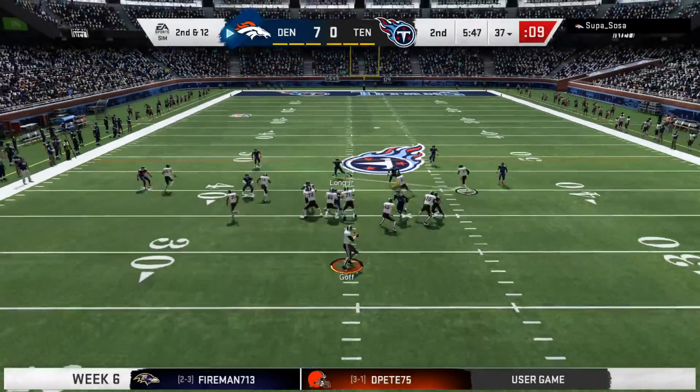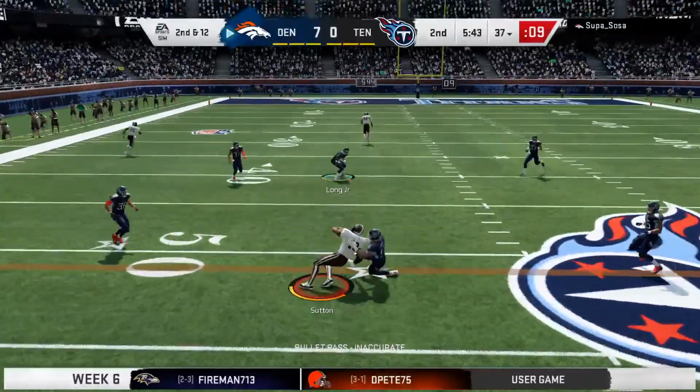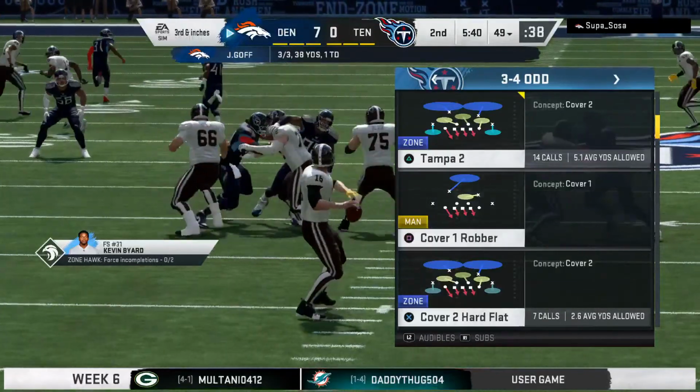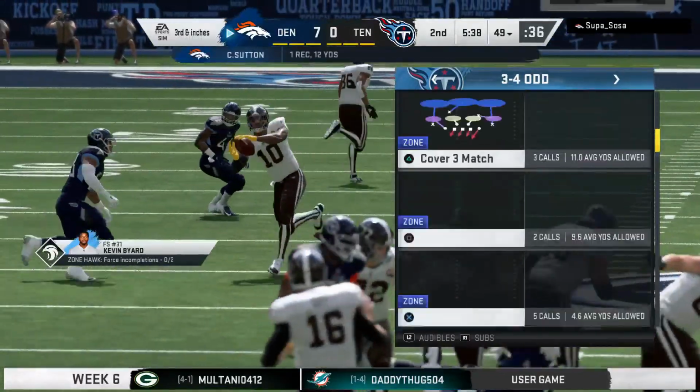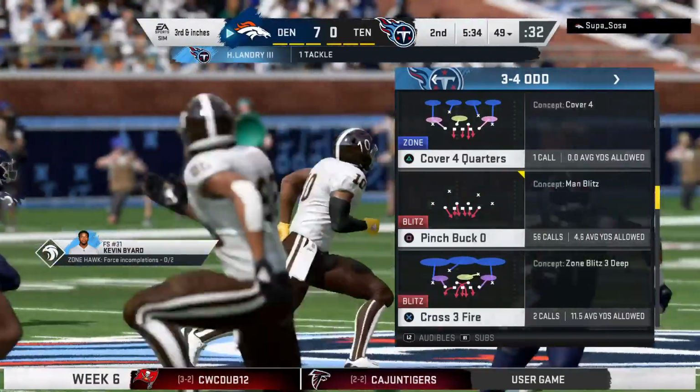On second and 12, Goff. Man open. He's got it complete to Cortland Sutton. It's a pickup of 12, and that'll set up a third down. Fired that one in there, able to make connection on a nice in route.